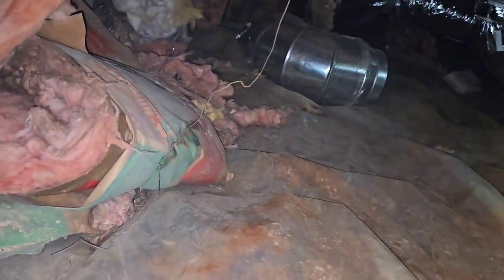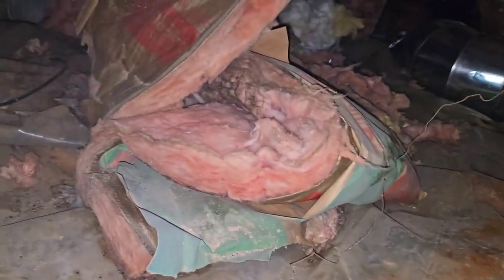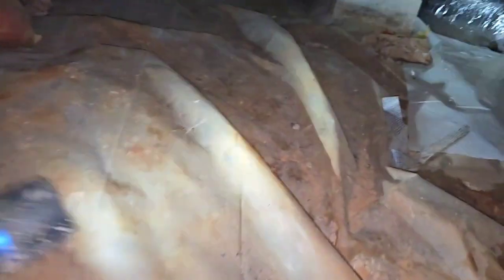When you get some heavy rain, sometimes it takes a while for it to evaporate. As it does evaporate, that wood sucks it up. Your insulation sucks it up. This big ball of insulation falling down. Like I said, it just smells absolutely nasty. So hard to get around. The HVAC guys just left a few things behind.